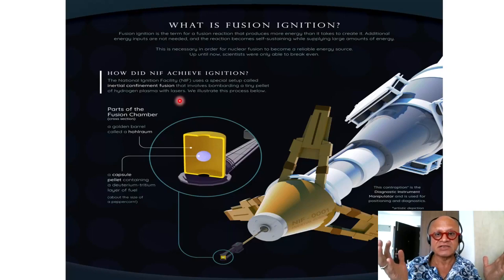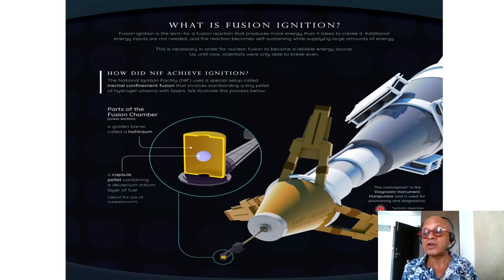Very short, but as I said, if you want further details on how to stabilize plasma in fusion reactors, you can look up more details elsewhere. Okay, so here is the setup. So you have a contraption that is a diagnostic instrument manipulator and is used for positioning and diagnostics. So it's holding this little thing here, which is a capsule.